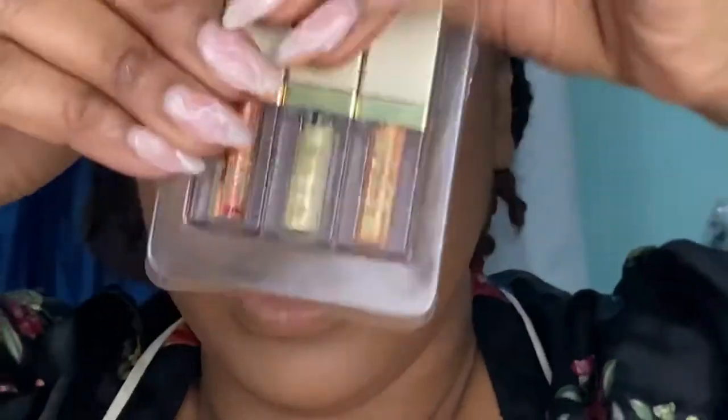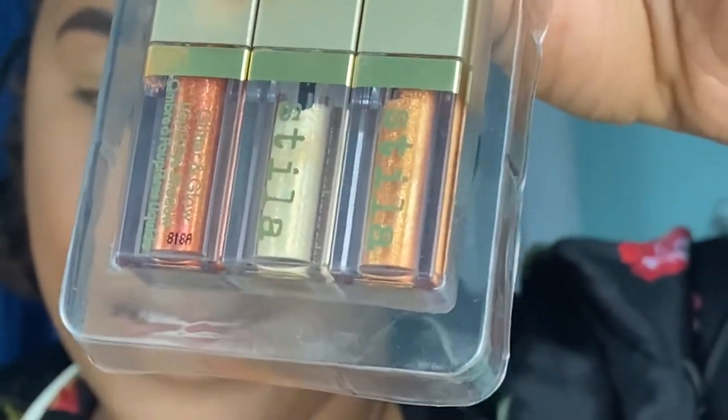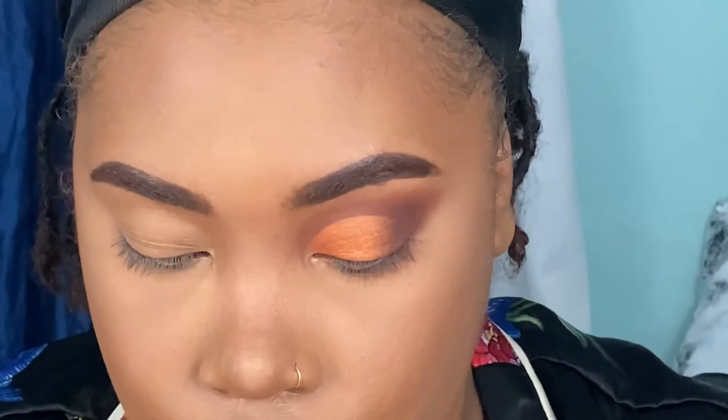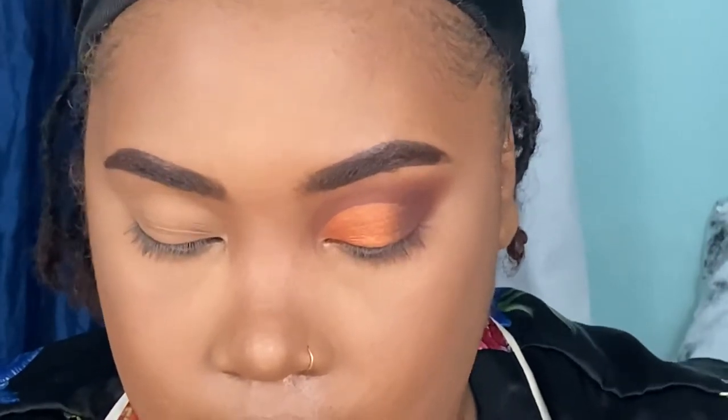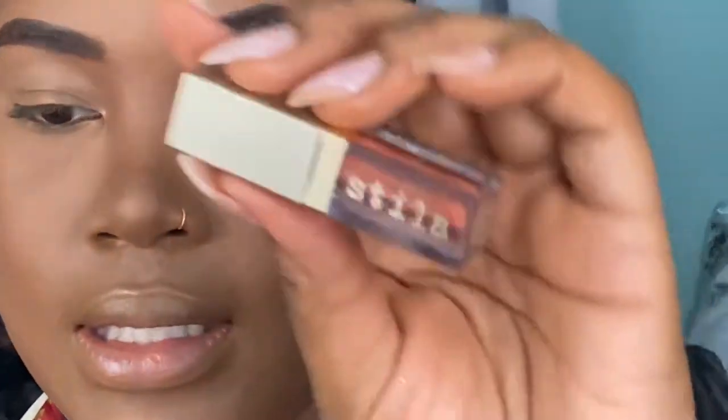I'm going to use this little Stila pack right here. I'm going to be using all three of them actually to complete this eye look. But the first one I'm going to use is, what are these called, by the way? These are Glitter and Glow Liquid Eyeshadow by Stila. And this one is called Burnished Sienna.